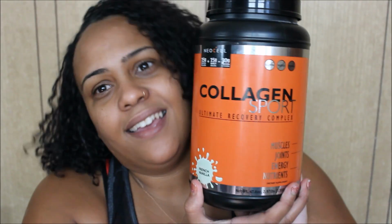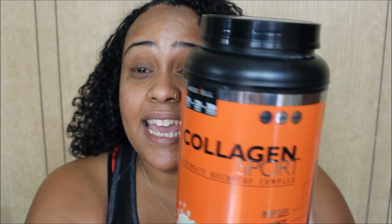So first things first, I'm just gonna grab them. All of this stuff is in no particular order. First thing, empty. The Neocell Collagen Sport Recovery Complex Protein Powder in French Vanilla. This is a 3-pound tub, well 2.97, 3-pound tub of protein powder, and it is completely empty, you guys.